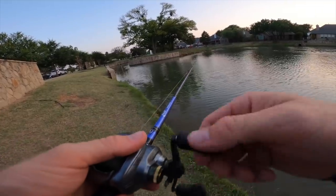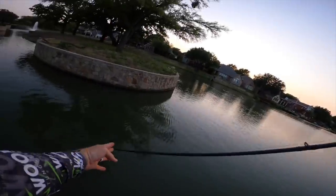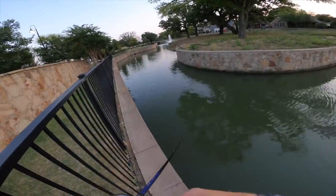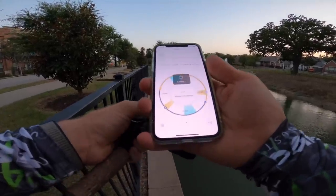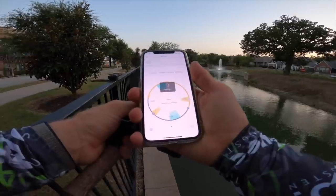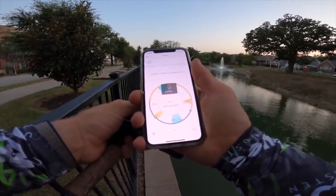I found a new little honey hole not too far from home. I'm going to make a few casts in this channel. We got a couple feet of depth right here, right along this wall. Let me get on Bass Forecast app real quick. I'm thinking 105 degrees today, mixed with the fact that we got a storm yesterday, is gonna yield a low rating on the bite scale here, but I could be entirely wrong. We're about to find out.